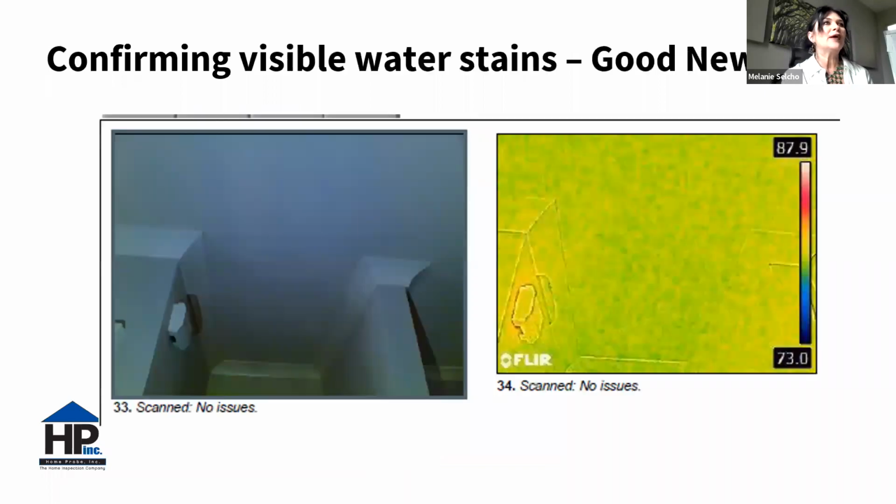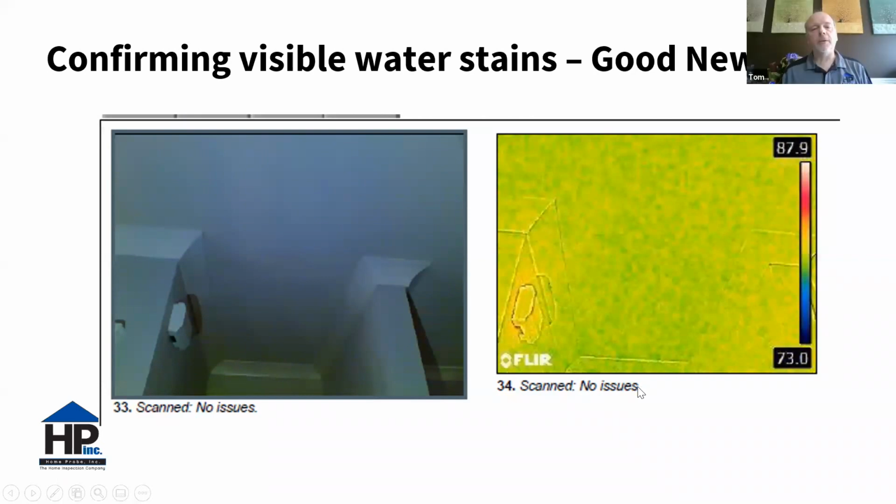Right. In this case, we were able to confirm this same area that there were no issues. Absolutely. We went back with a thermal camera and looked at that stain, and again, everything is a nice even color across the whole photo. So we're pretty confident that there's no ongoing moisture issues there. It's just a stain that they had not painted the ceiling yet since it was fixed.